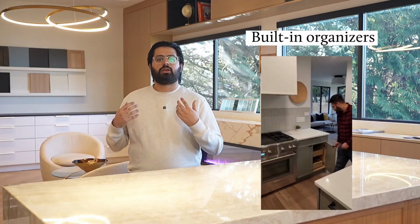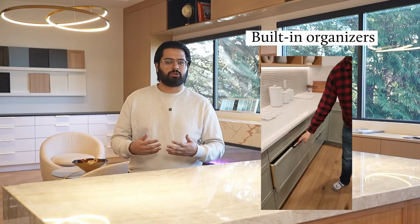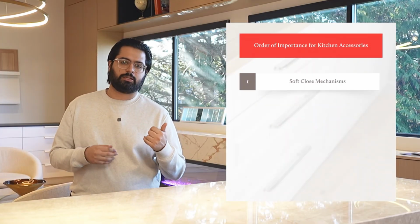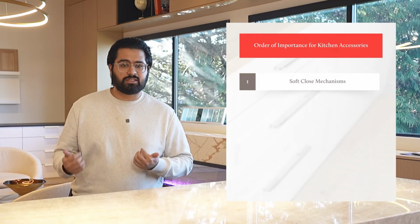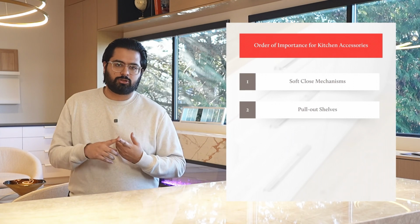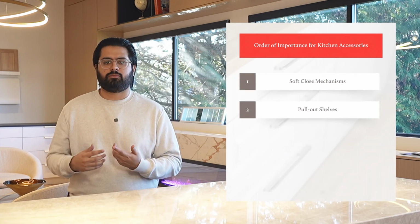These accessories ensure that every item has its place, enhancing your workflow. When it comes to order of importance, the top one you need is soft close mechanisms. This is something you'll typically already see as a default. Number 2, pull out shelves. Having it inside of your cabinetry just makes it a lot more functional than having static shelves.